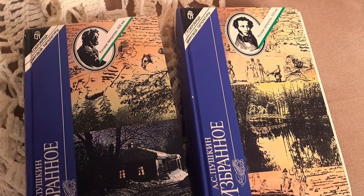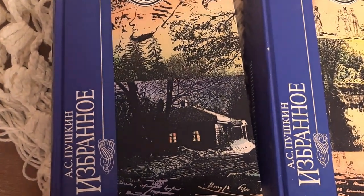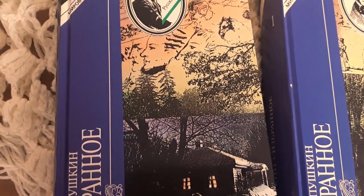And then last but not least is, of course, Alexander Sergeyevich Pushkin, because Alexander Sergeyevich Pushkin is Russia's everything, the way we call him. And we also have two tomes of his works, which have his Eugene Onegin, of course, a lot of his poems, and also Dubrovsky.